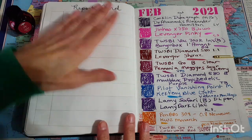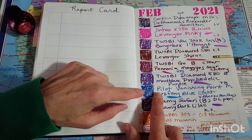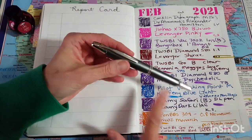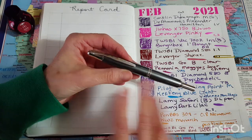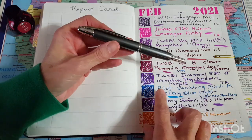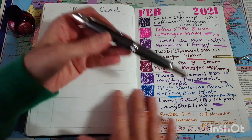So I'm probably not going to go in order here. I'm going to go ahead and pick out the one that I finished the fill on. And that is the Pilot Vanishing Point with the medium nib with the gunmetal rhodium finish. Now, I love this pen, and I'm gradually getting inks that go well with it. This ink, if I had to grade it right now today, I'd give it a B.